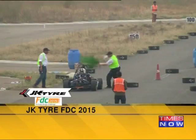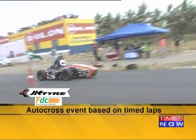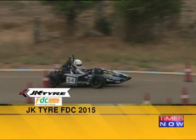Also part of the event was the autocross, and that was pretty self-explanatory. The course was set up on the track, marked to exact specifications, and each car that qualified had to complete the required number of laps as quickly as they could.